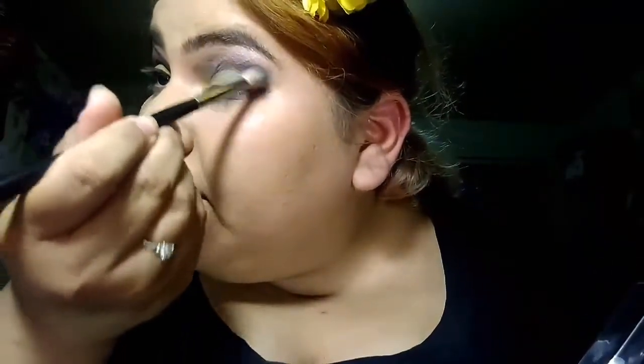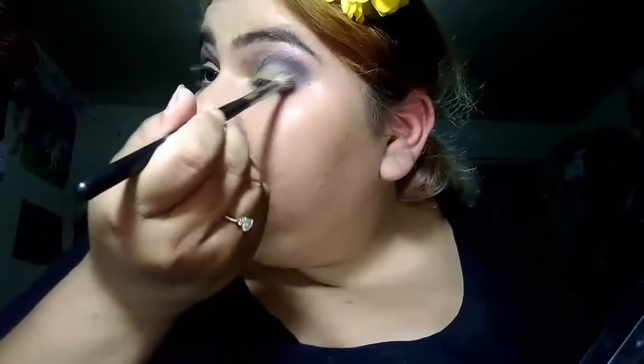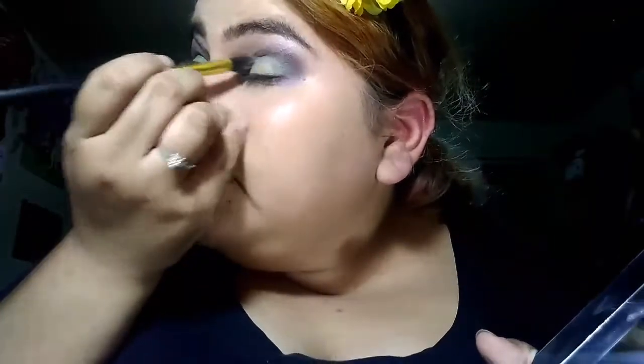Okay, I'm just gonna cover this with some purple. And if you can see the green, I probably need to add a little more green. Actually, I'm gonna use a different brush. Oh, and this is the color Hatter. I'm just gonna apply it over this area. Same with this right here.